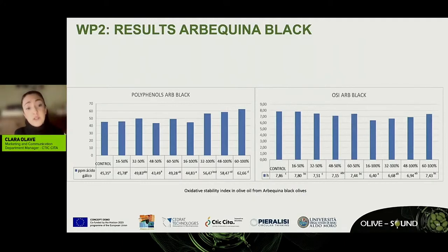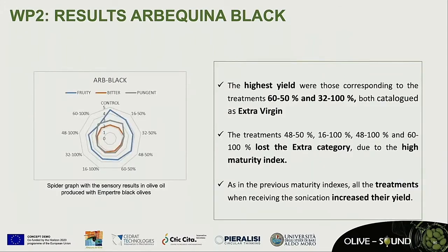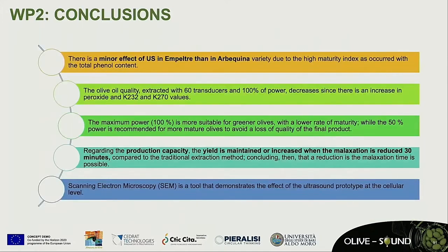Regarding the polyphenol content, as you can see, there's quite a contradiction, because we have the highest polyphenol content with the highest power. So with lower yield, we got greater polyphenol content, but the quality of the oil is lower. So as I said, next slide, please. The highest yield is for the 60 to 50% treatment, and for the treatments with highest intensity, we lose that extra category. The olive oil is still good, but we could not consider that as extra virgin olive oil. Next one, please.